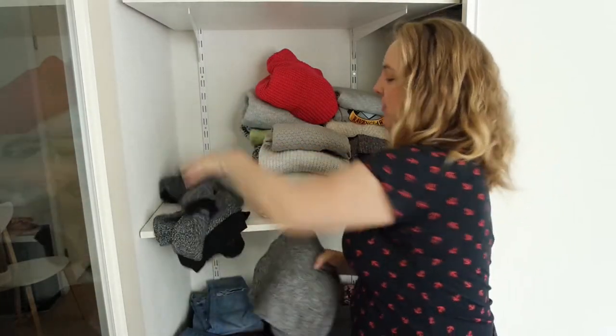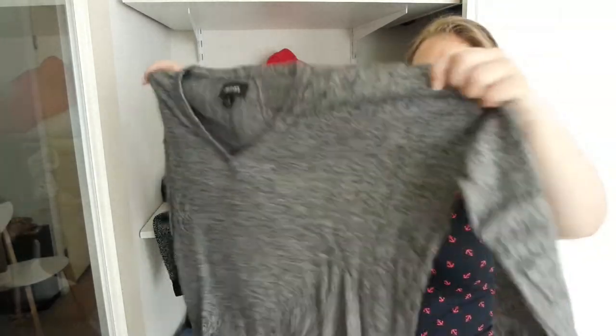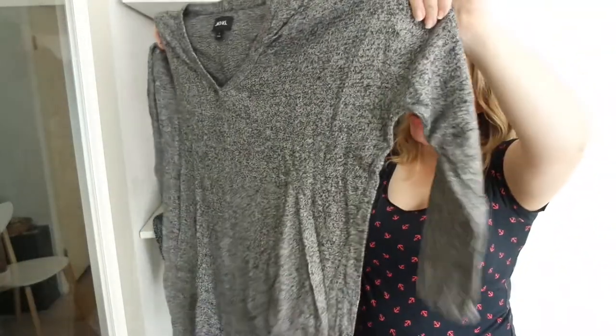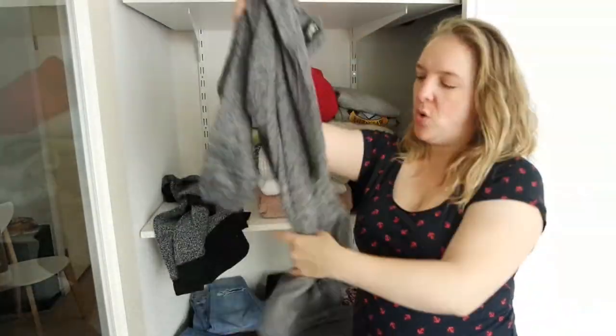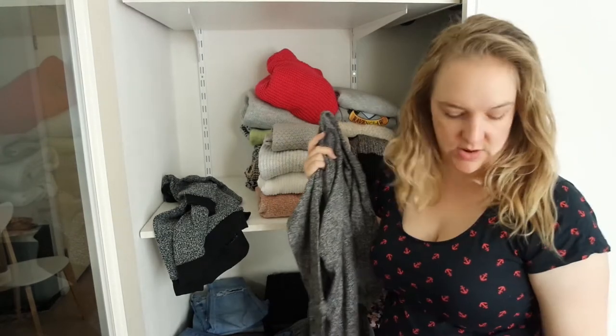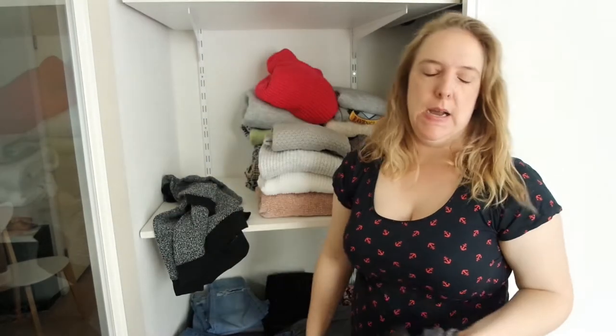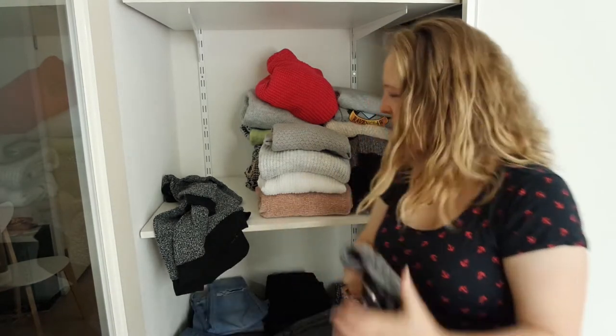One that I'm getting rid of is this one by Monki. It's like an oversized sweater thing, and I do like this, again, for lounging around the house, but I won't be wearing this out, and I don't need 1, 2, 3, 4, 5, if I keep the black one, 6, of these loungy sweaters, so I definitely have to go through that as well.